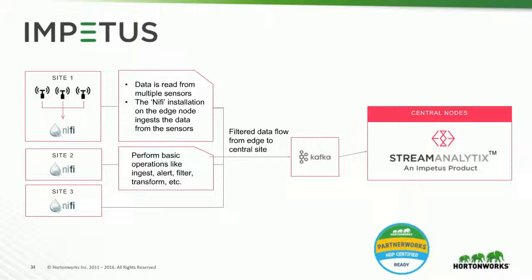So let's look at Impetus. We've got a product from Impetus called Stream Analytics. And what you're seeing here is Stream Analytics deployed at the core. In this picture, we've deployed NiFi to all the edge nodes. Now, NiFi is offering some simple ingest, alerts, and local persistence on the edge nodes, and all the data is being filtered, so the events are received and filtered. And Stream Analytics is performing predictive analytics, anomaly detection, CEP. They're doing reporting, and one example of what they offer is multi-stream correlation. So this is a very exciting integration using NiFi and Kafka, and we're excited about this.